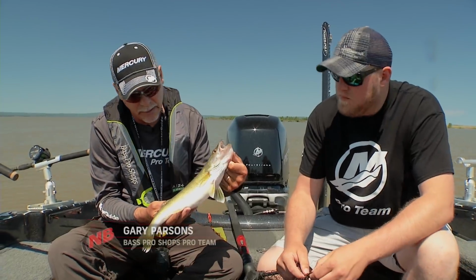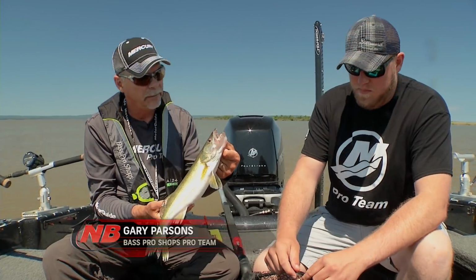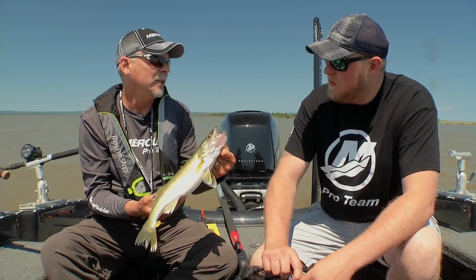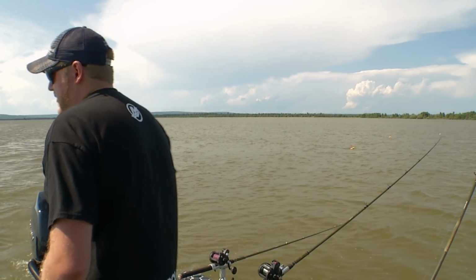A little bit later on in the year when they go out to deeper water over the channel out there. Yep. And you fish with bigger flicker minnows, and you get bigger fish. That's why professional walleye tournament angler Gary Parsons and his good friend Aaron Templin are set up to tackle this huge bay, much like they would any other Great Lakes bay.